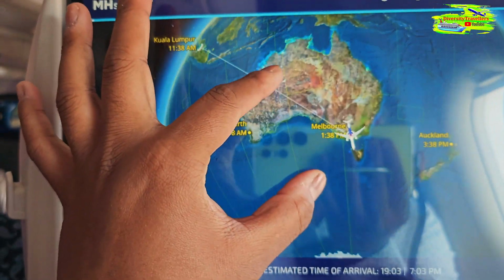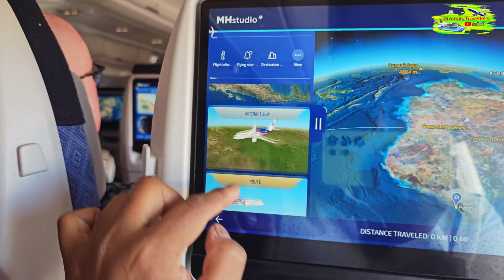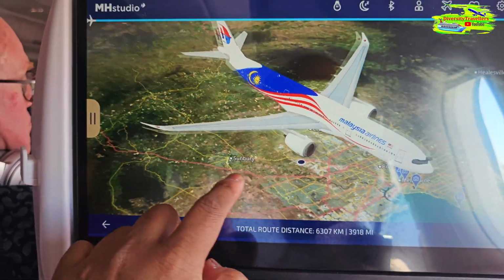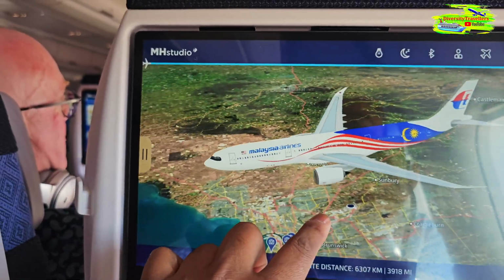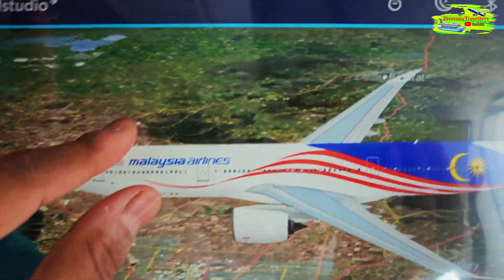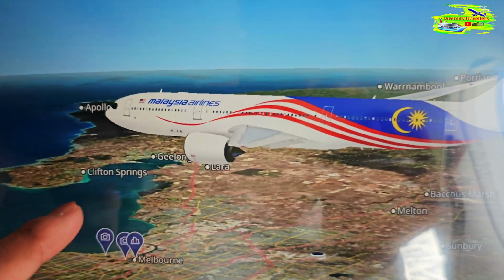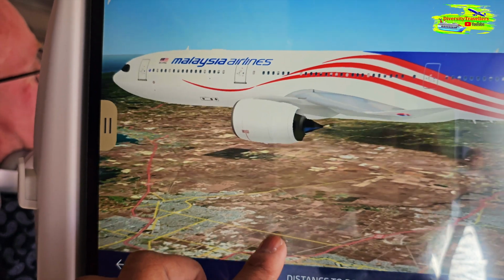Wow, this is a different scale, a different level. Let me show you the aircraft mode, and look at this. I can just rotate and show you the actual aircraft. Wow, this is just fantastic. It's getting ready to fly. What a fantastic infotainment system they have. Brilliant.